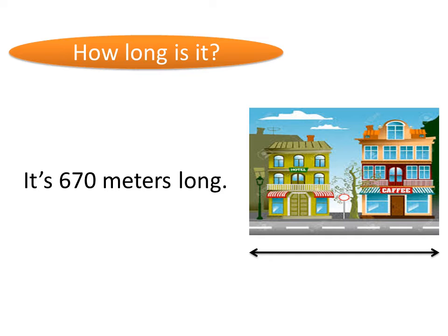Again, how long is it? It's 670 meters long. Okay.